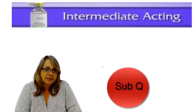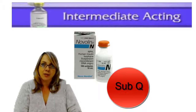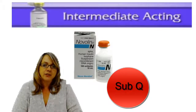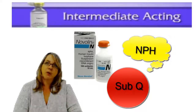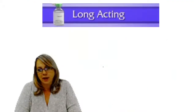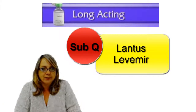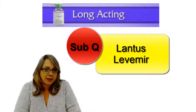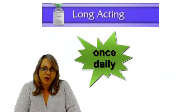The third type of insulin is intermediate-acting insulins, and these are given subcutaneously. The bottles are also easy to identify. They usually have a large N on the side, and the N stands for NPH. These are intermediate-acting insulins. They usually act on the body in about 1 to 2 hours after being given subcutaneously. The fourth type is long-acting insulins. These insulins were designed to slowly absorb over a 24-hour period. We have Lantus and Levemir, and they are given subcutaneously, usually once a day, but no more than twice a day, separated by 12 hours.